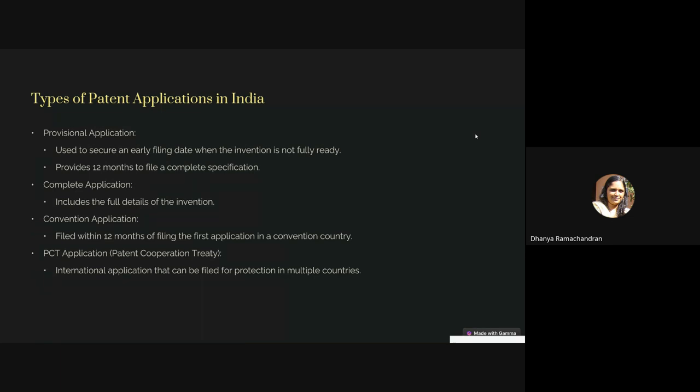Now, the complete application is something, even if you have submitted a provisional specification, you still have to file a complete specification, because unless you file a complete specification, none of the patent offices will look at your document. Because the complete specification is where you will be disclosing your entire invention. You will have your claims. I'm sure all of you will know by now what claims are. The claims will be present mostly in the complete specification. You are claiming what you have invented. So that claims part is very important, and you will find it in the complete specification.